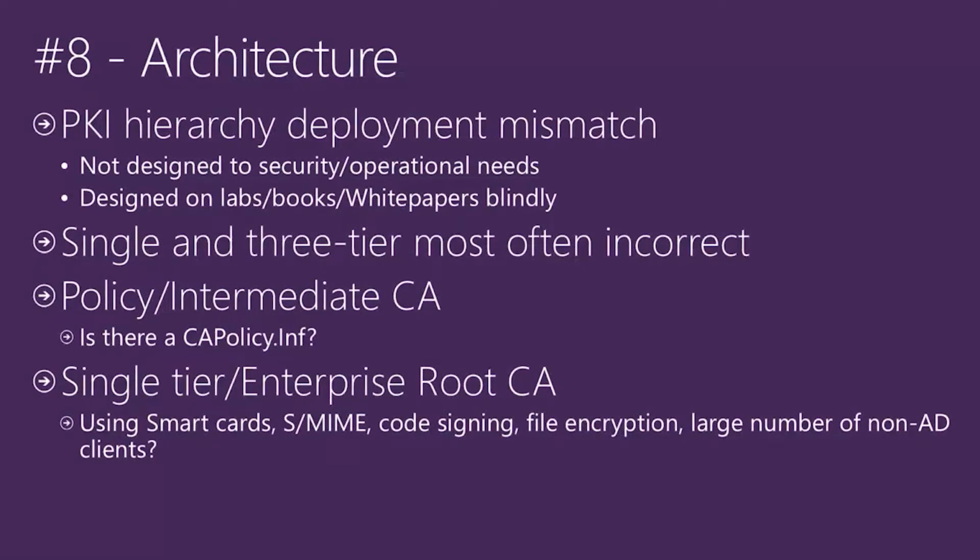The book shows root CA, policy CA, subordinate CA, and a lot of customers will do that. But then the policy CA isn't doing anything. It's there because the book showed 3 tiers. So from a generalization standpoint, if there's not a CA policy INF, the odds are that CA is not actually doing anything except sucking up bandwidth or a VM or a client license.